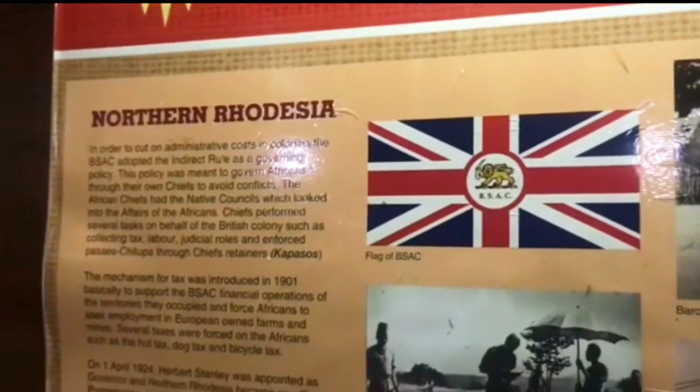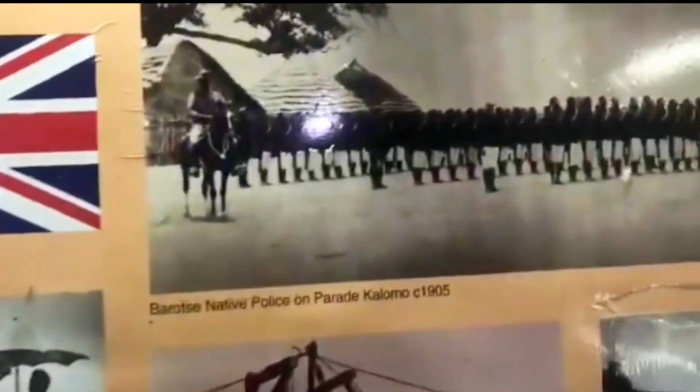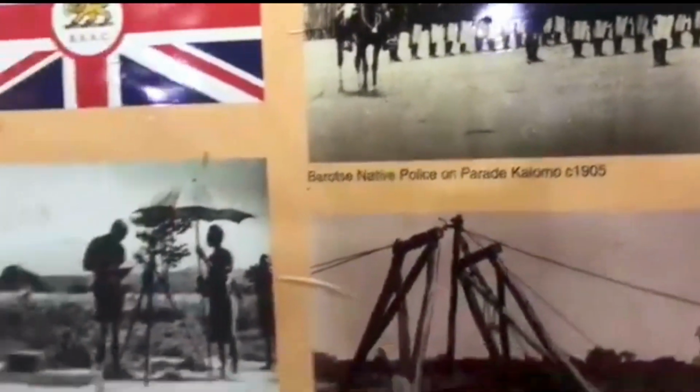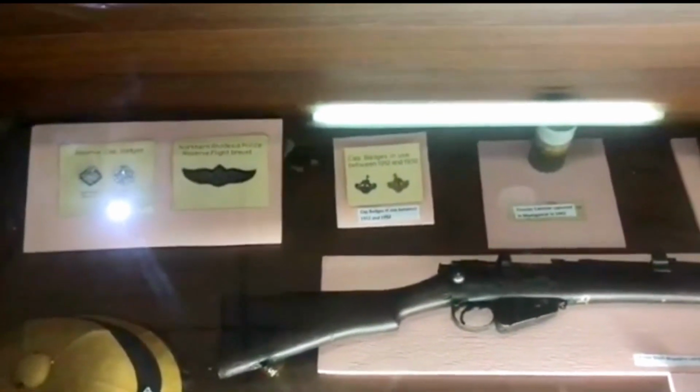So this is the BSAC rule, that is the British South Africa Company, and all the countries in Southern Africa were under this. But here we've got our own army. This is the Barotse army, and they were the soldiers in those days, you know. And then you can see the guns which were used. This big gun here was actually used by our old army during the First World War, of course, and other times.